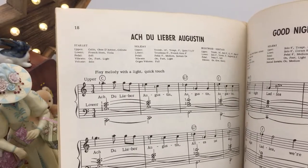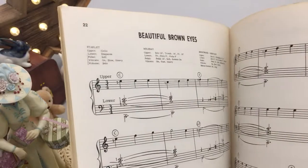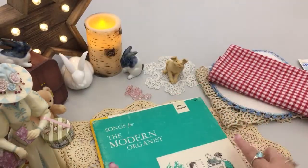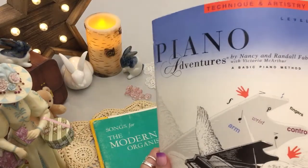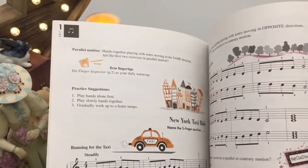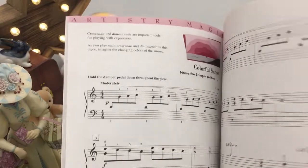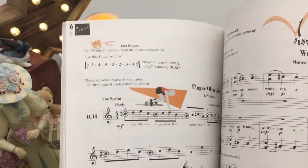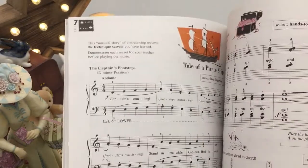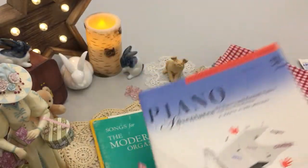Ach du Liebe, Augustine, Deutsch. Okie dokie. So, tickled to find that. They gave me this one for 25 cents, y'all. And this one actually is illustrated because it's for little ones, if you're learning. And I do not play a musical instrument. There's only 2 of us in the family that I grew up in that don't. Everybody else does.